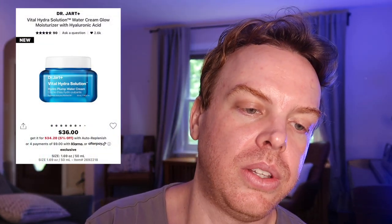No. Dr. Jart Vital Hydra Solution Water Cream Glow Moisturizer with Hyaluronic Acid. I'd get this one over the Summer Fridays one already. It has the same Pentavitin, which is the saccharide isomerate. This one's $36.